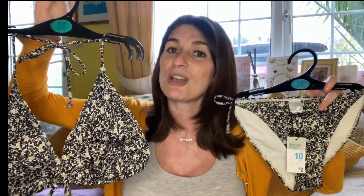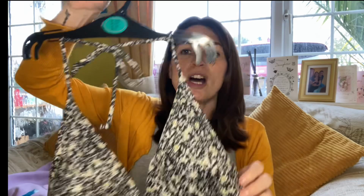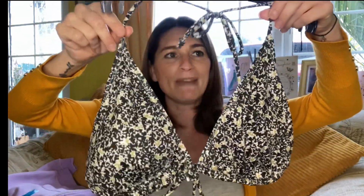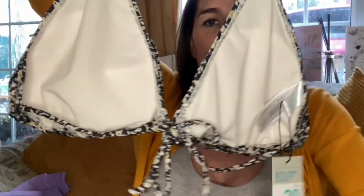I decided to pick up a really cheap bikini in Primark, because that way, when I'm done with breastfeeding, it can go straight in the bin. So I've gone for a tie-up bikini, because this way, no matter what I'm measuring at, I can tighten it around my neck, and I can also tighten it around the bottom part.